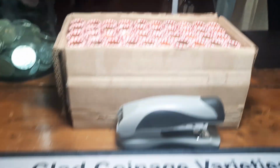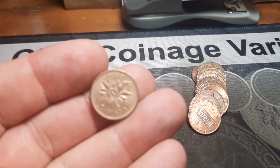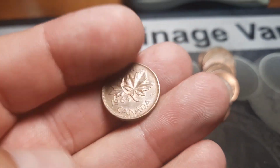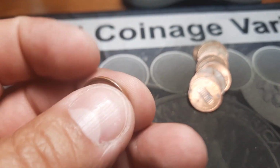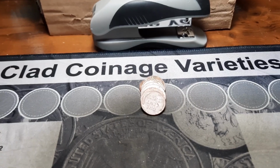Roll number 1. This will actually be our second Canadian, but I bring you in because it is a 1964. So this is going to be a young head. We'll take that. Love finding these. See you on the next find.